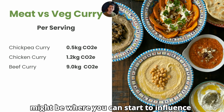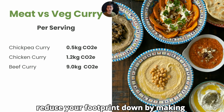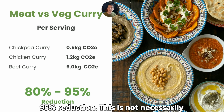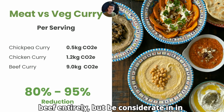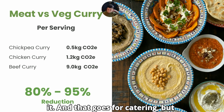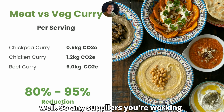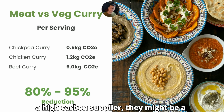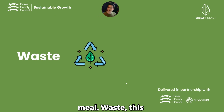And this might be where you can start to influence your clients and start to understand, well, actually, this is going to really reduce your footprint by making these decisions, around 80 to 95% reduction. This is not necessarily saying remove meat entirely or remove beef entirely, but be considerate in what you're catering and how you're doing it. And that goes for catering, but also all aspects of your business as well. So any suppliers you're working with, start to engage them. They might be a high carbon supplier, they might be a low carbon supplier, in the same way they might be a high carbon or low carbon meal.